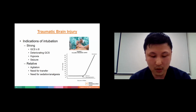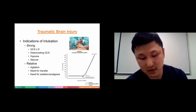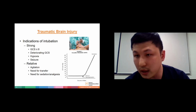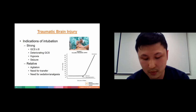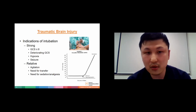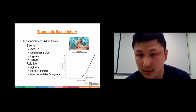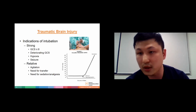So the most reliable indicator of how injured the patient's brain is still a clinical assessment of his GCS. If we pop an ICP, if we sedate the patient, the ICP helps in terms of measurement, but it only responds a bit later compared to clinical deterioration. And therefore, in this case, it's a balance between wanting to protect the airway before hypoxia sets in a traumatic brain injury patient versus the ability to assess the patient's GCS when he's not intubated.